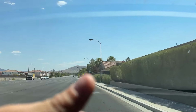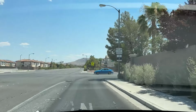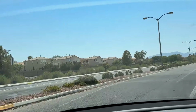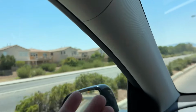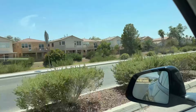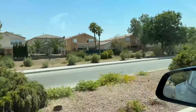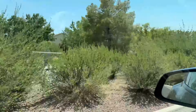And obviously I'm biased. I live in this community, so I know pretty much everything about this neighborhood, but this is what I like. This is the neighborhood that I personally like to be living in. And that's why I live here. So I'm biased, yes. I'm telling you, you should probably live here in Southern Highlands, but I'm just giving you my perspective from living here.